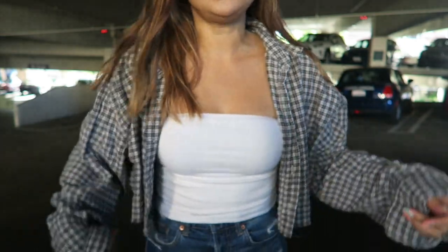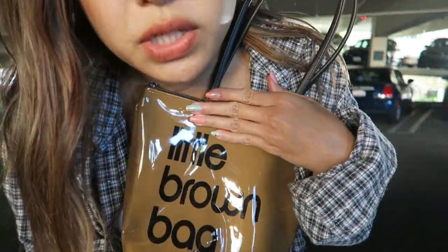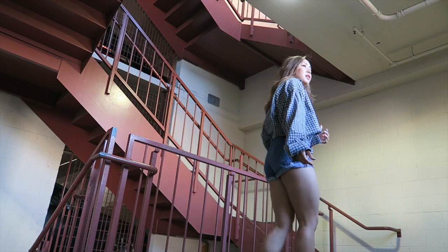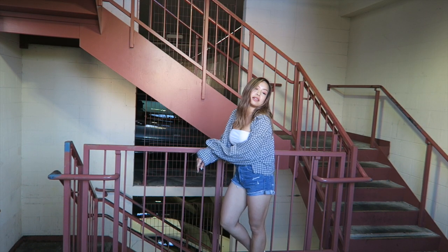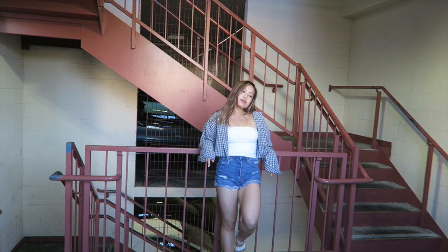Here it is, the last outfit. And look at this, you guys. You've already seen this if you watched the lookbook, but okay, here we go. We haven't left the parking garage yet, but we're going to try this little spot right here. Let's put you guys up here. Oh man, the lighting looks nice.